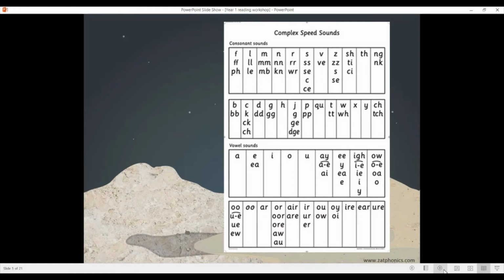This shows you all the different ways of making sounds in the English language, and over the course of the year we will visit all of these sounds with the children.